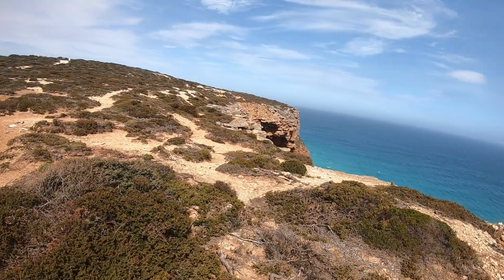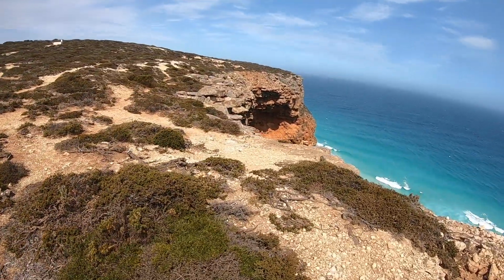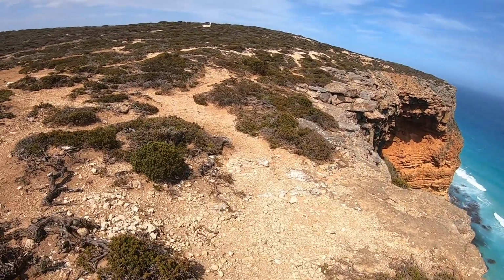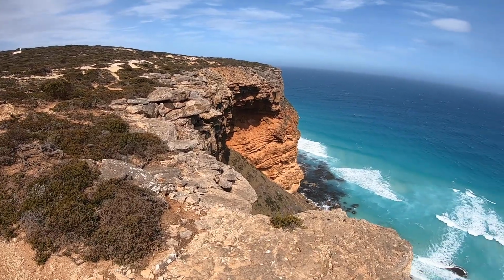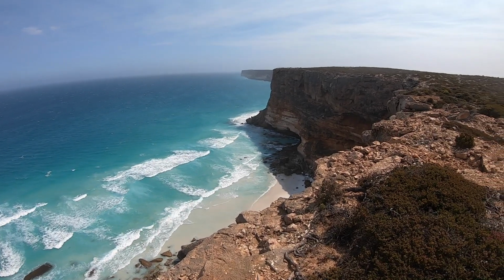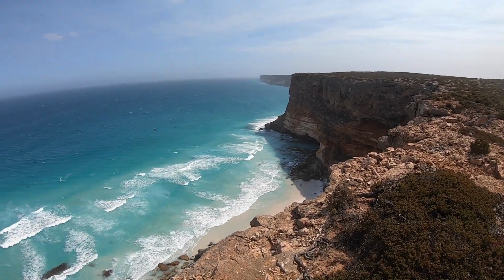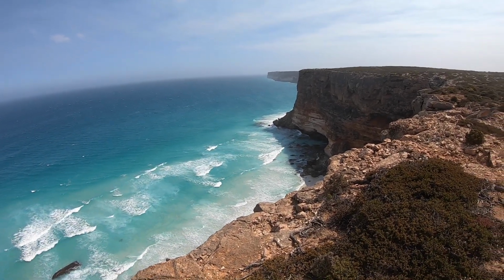Just moved around a little bit. We're going to end up over here. Take some shots back that way, but it's going to surprise you a little bit. Got the big camera out, the Sony, because it's pretty specky. Could probably sit and look at that over a fireplace for a while, eh? If it wasn't for the wind.